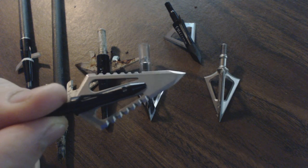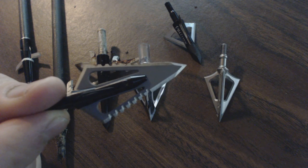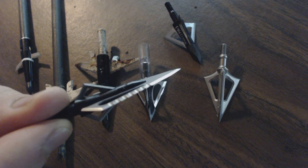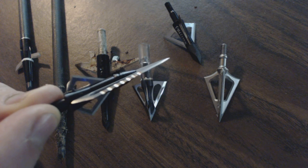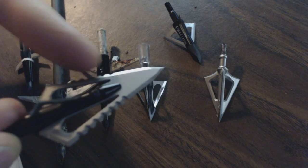Now these, even though they're super sharp, they don't leave as good of blood trails. Take it with a grain of salt, but they don't leave as good of blood trails as some of these big expandables. But the most important thing with bows is shot placement, and these have it where it counts. They have a long cutting surface. I like the jagged edge on here for the way that it cuts through the animal.